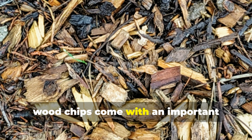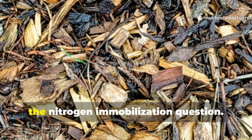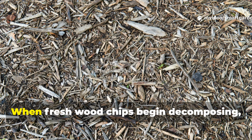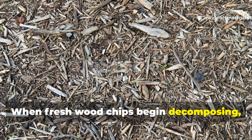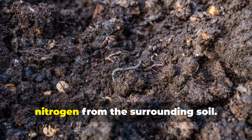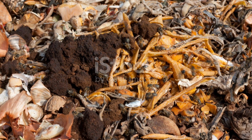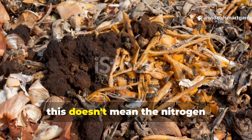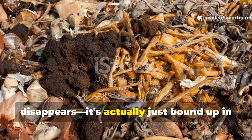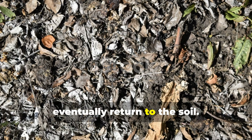However, wood chips come with an important consideration that has sparked considerable debate in gardening circles: the nitrogen immobilization question. When fresh wood chips begin decomposing, the microorganisms responsible for breaking them down temporarily consume nitrogen from the surrounding soil. So, this doesn't mean the nitrogen disappears. It's actually just bound up in microbial bodies and will eventually return to the soil.